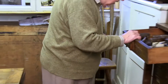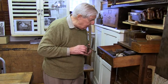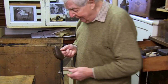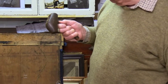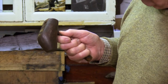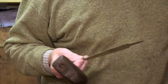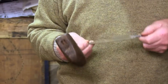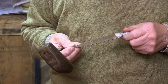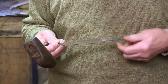In the same drawer are some file cutting hammers. These hammers are extremely unusual. The shape's actually unusual. I'll have to turn round for this because it's used in that manner in order to cut teeth onto a file. So a file, of course, is a steel bar like that, and this one has teeth on it, and you use it to smooth things off with. Now, it starts off as a piece of plain steel, and it has to have teeth cut on it.